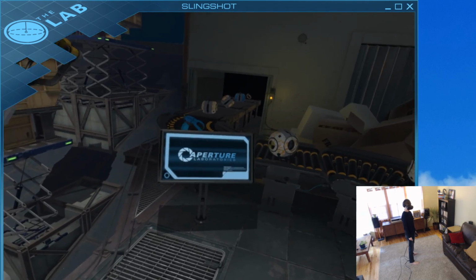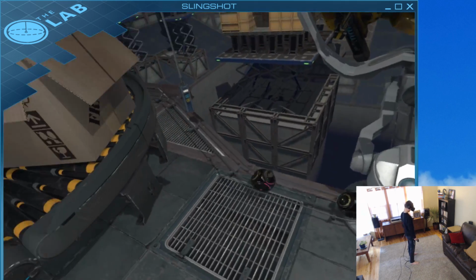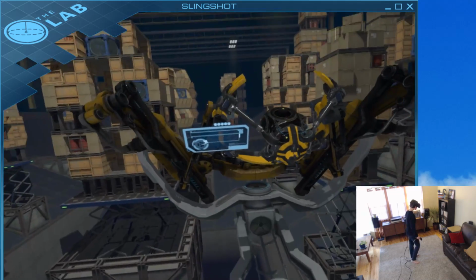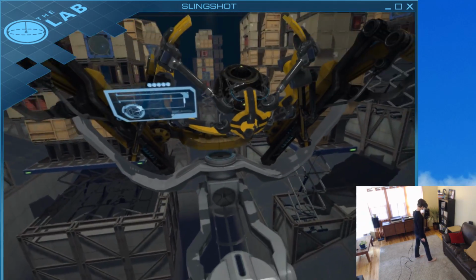Approach the calibration unit and begin calibrating cores. Okay, so now we've got the Slingshot, which is another kind of simple demo that's still pretty cool.